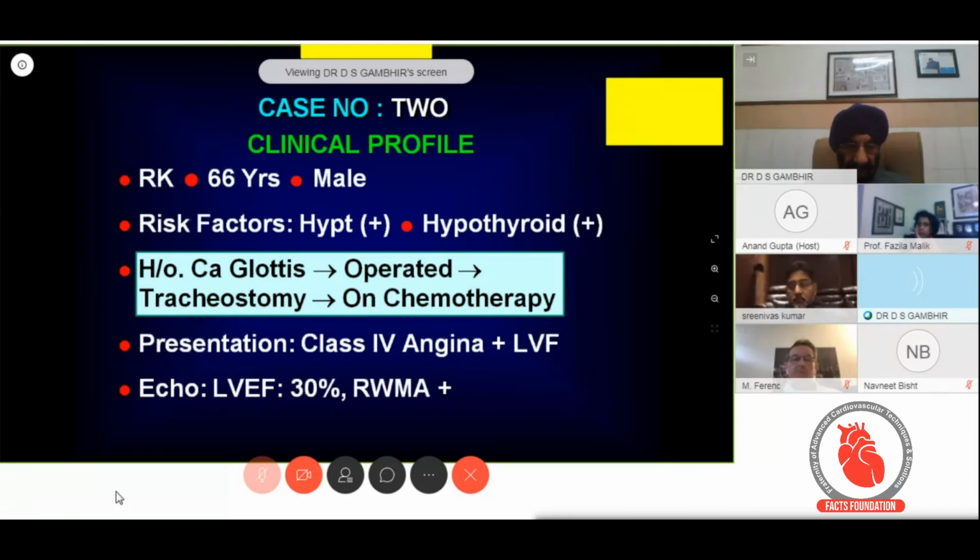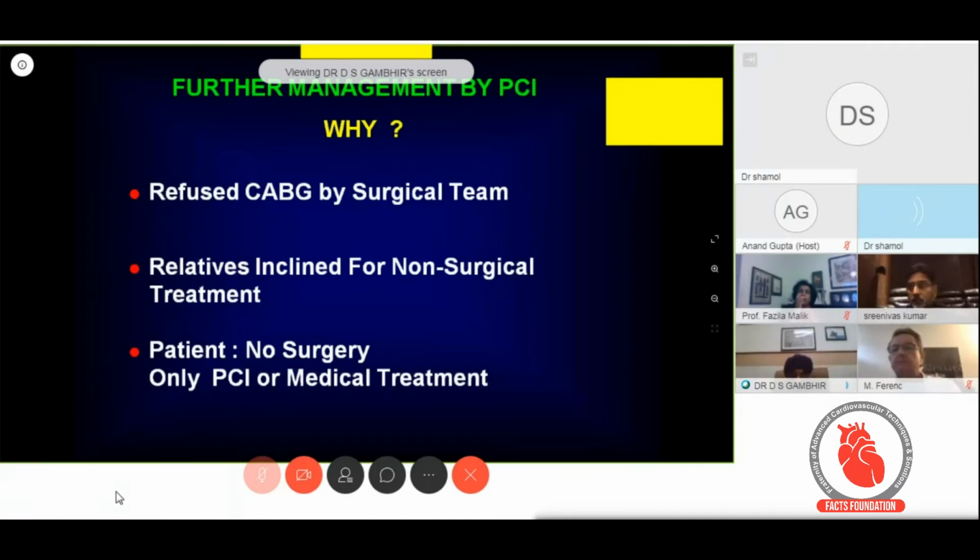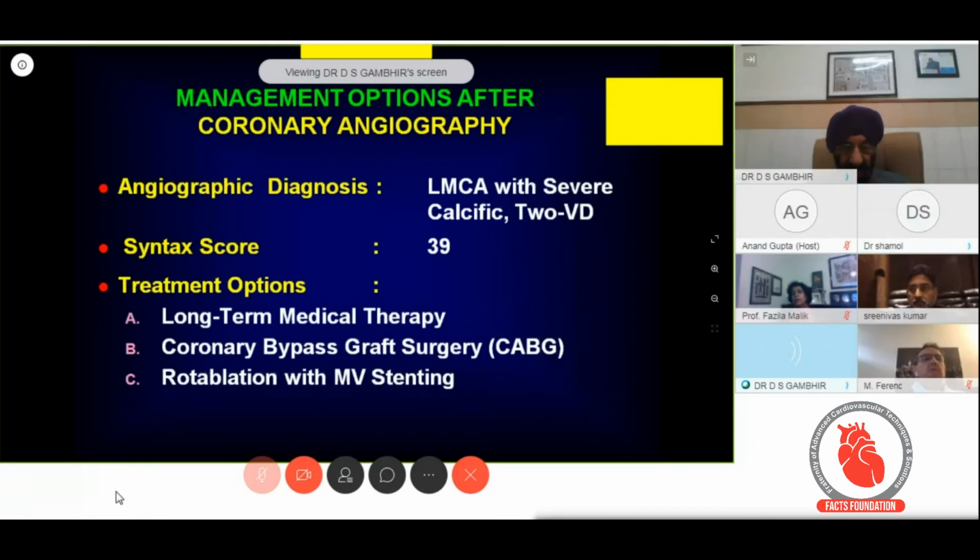This is the other view. This is the right anterior oblique view, which again amplifies the same findings seen in the other view. Now, regarding the management options, he had a SYNTAX score of 39. Ideally, he should have undergone bypass graft surgery. So we talked to our surgeons, but the surgeons said that since this patient is on chemotherapy, they would not like to do bypass graft surgery on him. He has poor ejection function, etc. So he left it to us.